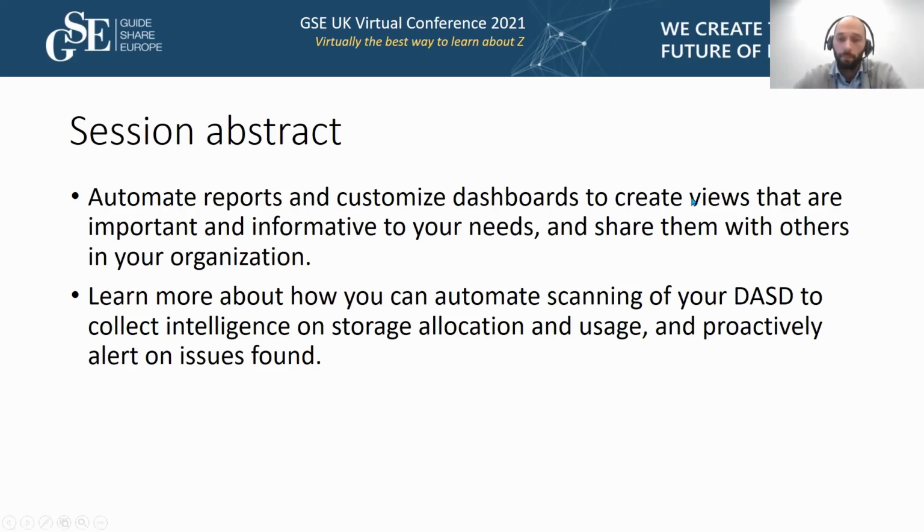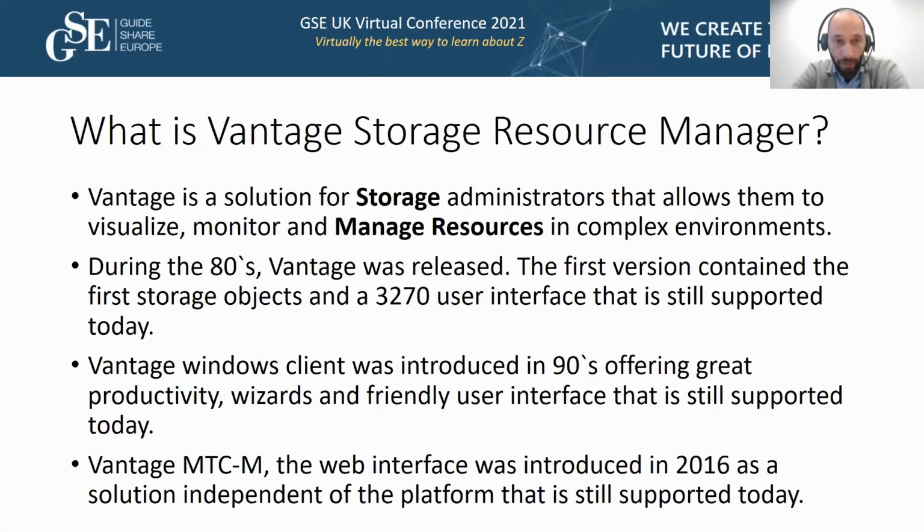So what is Vantage? In its name, Vantage Storage Resource Manager, I would like to emphasize the manager aspect, or manage aspect. Although SRM, being the short name, can be understood as monitor, that's not to say Vantage cannot do monitor, but the scope is manage. So Vantage can give you storage data, allow you to monitor the various thresholds that you set, and allows you also to take actions on those various conditions.